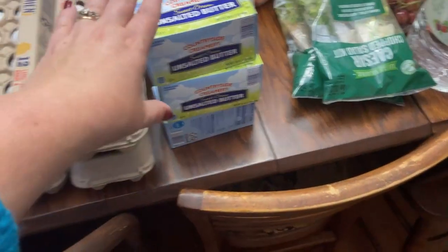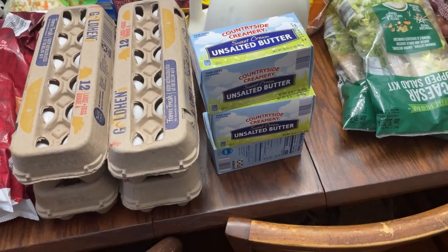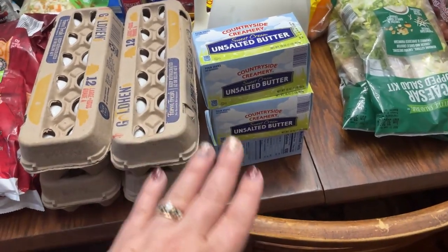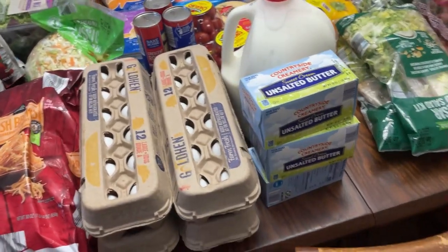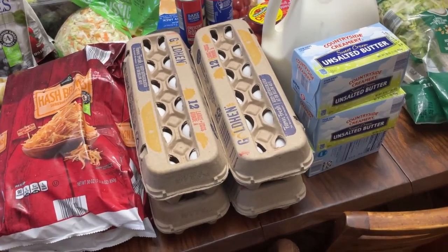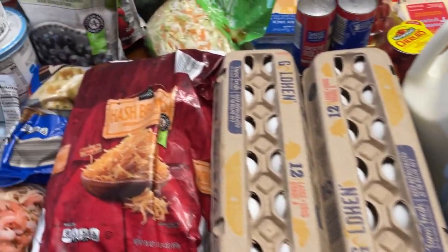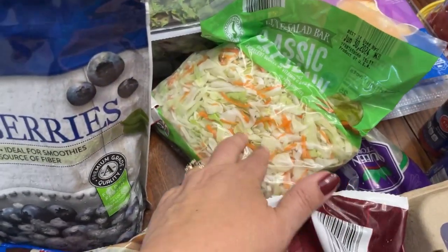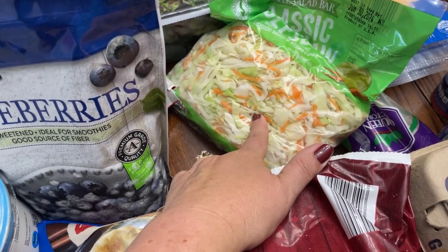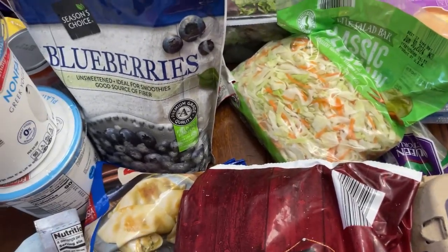I got 3 pounds of butter. These have been $3.69. I think they were $3.59 today, and I just need to keep them restocked in my freezer. I don't have a huge stock like I once did because they haven't been on sale in a really long time, but once they're on sale again, I will restock really well on that. And then I have a coleslaw. I am going to be making a shrimp Thai bowl with some noodles, and we put this in it, and it's very quick and easy.